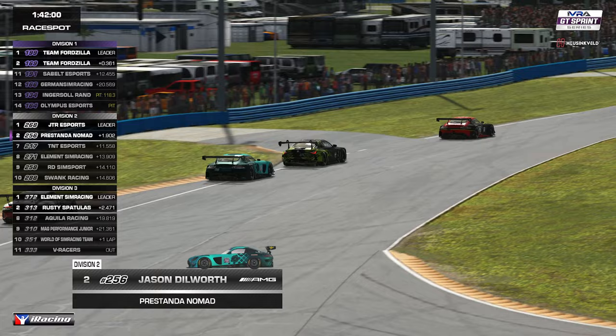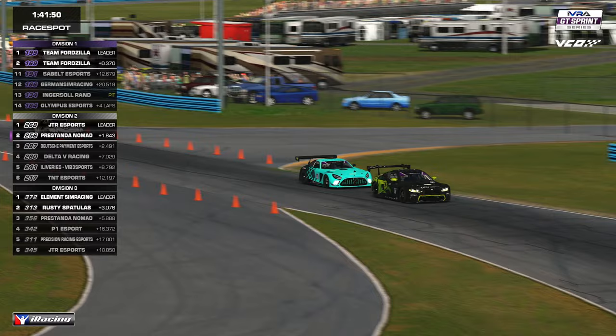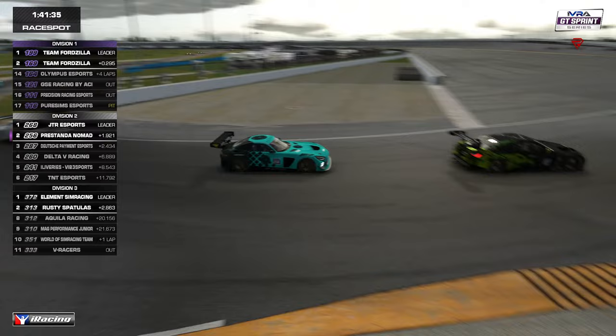Keep in mind, with all of this, Jason Dilworth, second in the division, under 2 seconds back, is trying to work with some of these cars to leapfrog some of them. Right now, the next driver up the line is Massimo Locatello, one of the Division 1 drivers, and then they get up to Ingersoll Rand, and then they have JTR Esports. So if they stay the relative distance, Dilworth's in a good spot to battle for the Division 2 lead, if he can find a way to leapfrog.